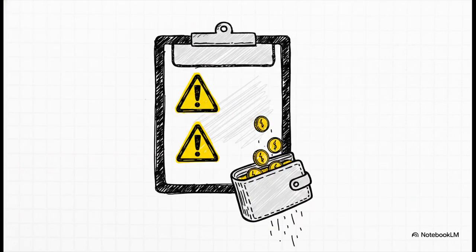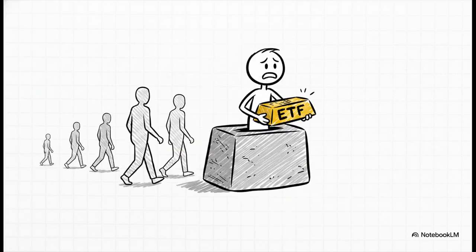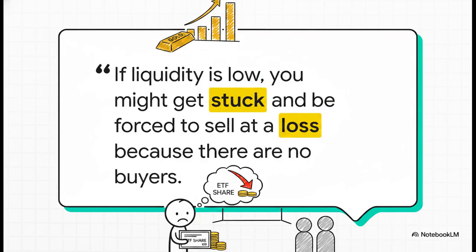Okay, hold on. Before you even think about buying a gold ETF, you absolutely have to understand this next part. Seriously, ignoring these next two risks is the single fastest way for a new investor to lose money. This is where so many people go wrong. The first huge risk is something called poor liquidity. Liquidity is just a fancy Wall Street term for how easy it is to sell something without taking a big hit on the price. If an ETF has low liquidity, it means not many people are trading it, and that can be a massive trap. And this is where it gets scary. Picture this: the price of gold is shooting up and you decide, okay, time to sell and take my profit.